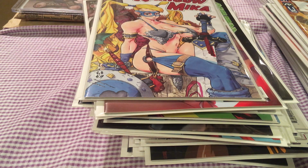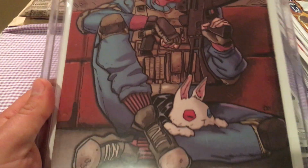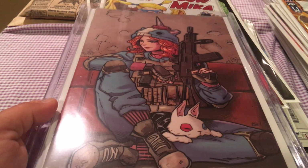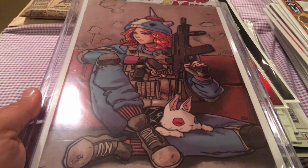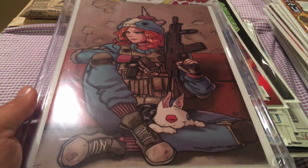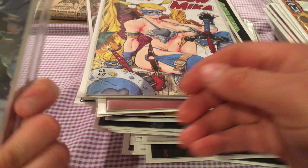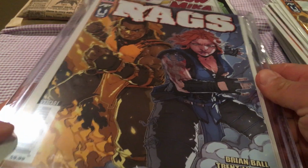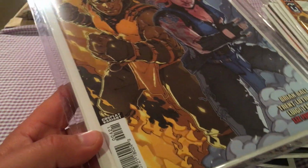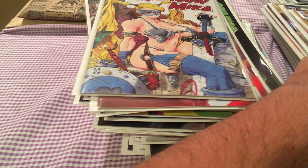So I grabbed that. And then I also picked up, I got this from Anthony over at Paper Asylum on Cabot Street in Beverly. This is the Virgin variant of Rags. And then I got another copy of the Mortal Kombat variant. Like I said, this one's been selling for more, even though it's a lower edition size. So I picked up a few more of those.